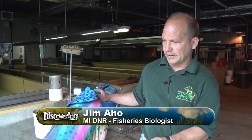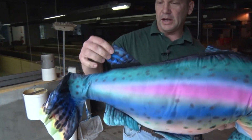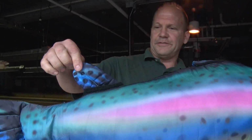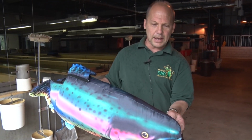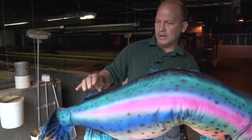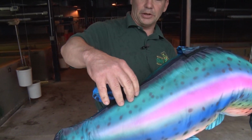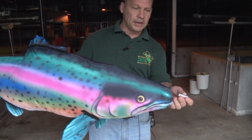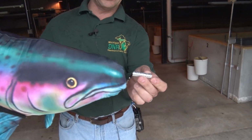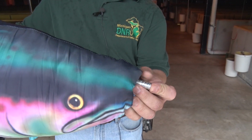The idea of the auto clipping trailer is that it will identify the adipose fin on a fish. The adipose fin is a short, fleshy fin below the dorsal fin. The 3-inch fish will go through the trailer and it'll clamp the fish down and identify this fin with a dotted line, and the clippers will come down and remove the fin off the fish. Simultaneously, it'll insert a 1.1 millimeter tag into the snout of the fish, and this stainless steel tag will remain in the fish throughout its life.